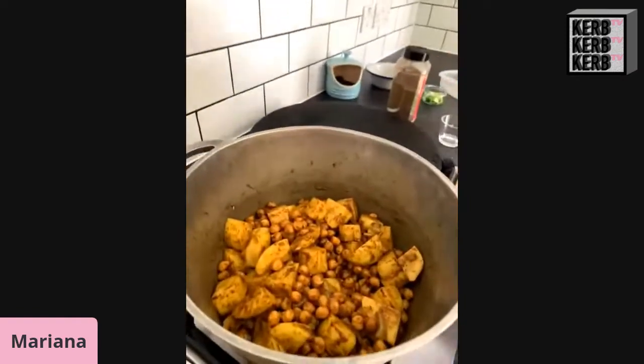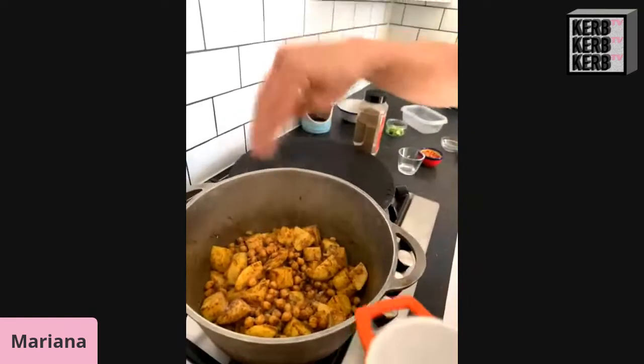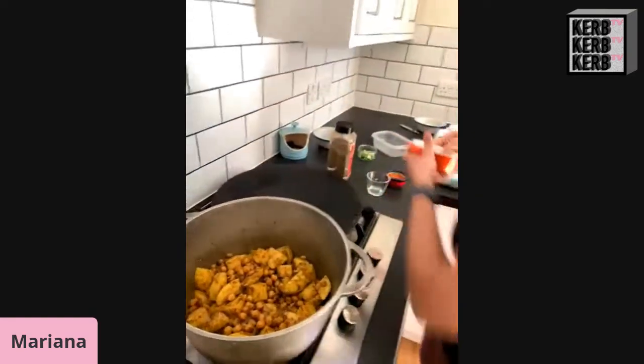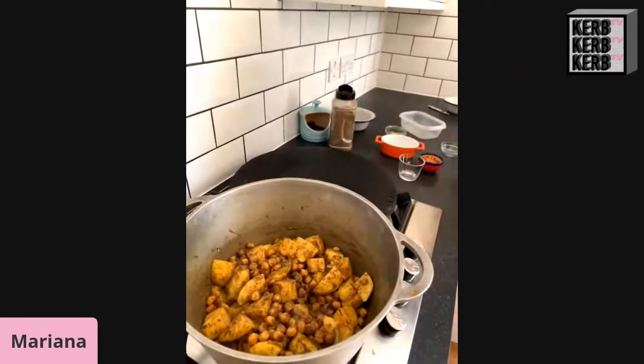So those potatoes are going to suck up lots of salt, so we're just going to add a good teaspoon of salt, and then you can add more as we go, and then a little bit of black pepper. Nice bit of chef's lard there.